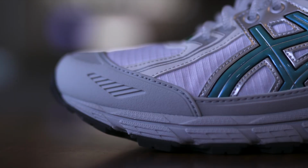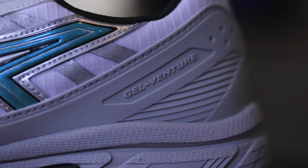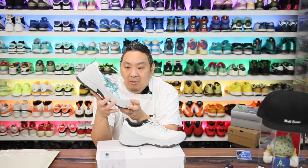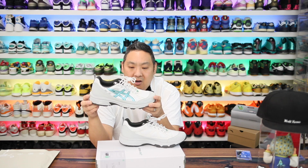But I like the rubberized toe cap of the shoe, the side panels, as well as the heel. Somebody who lives in Oregon, it's just a little bit more rugged out here sometimes for myself when I'm walking around. So I think that the extra protection there is going to be kind of nice, which is probably the shield part of this model.